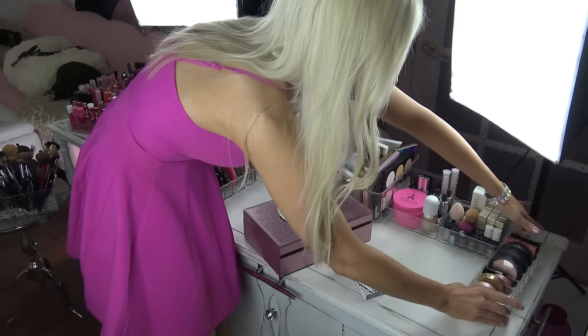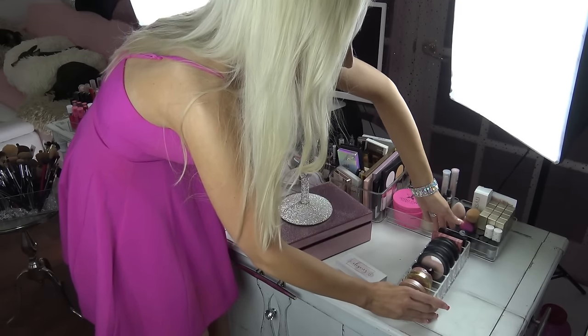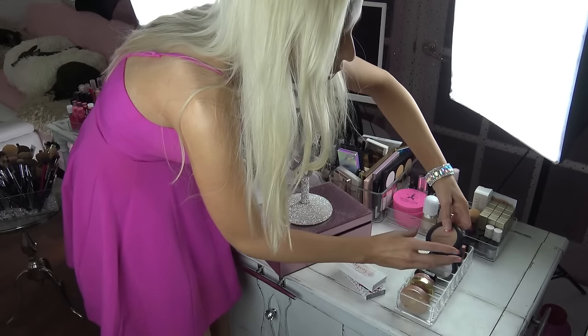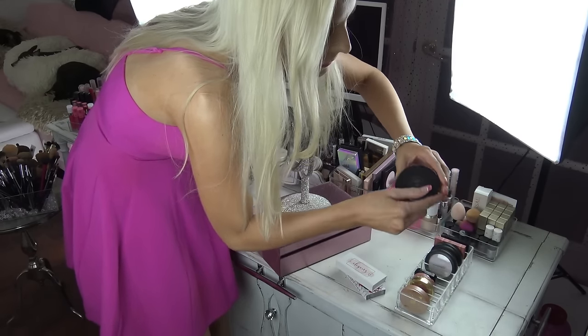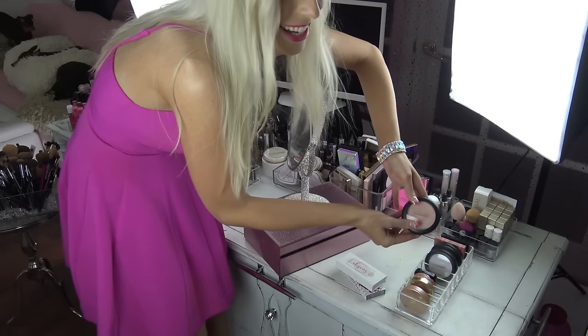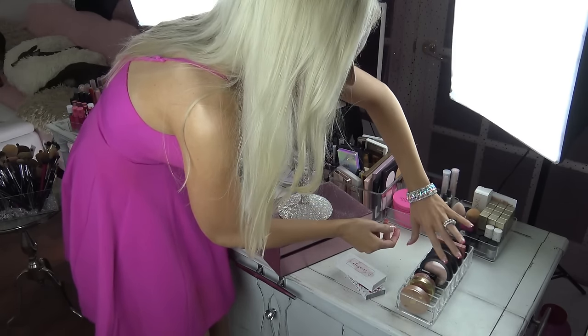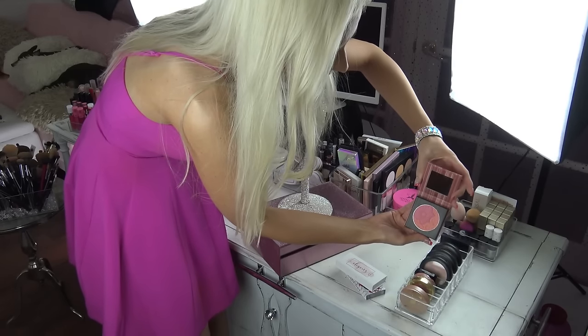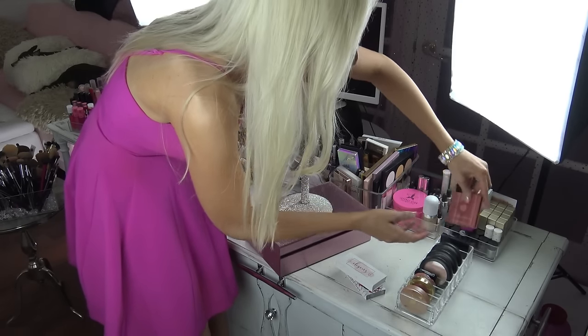more highlights and some blushes. I just hauled these beautiful MAC Extra Dimension skin finishes because of Laura. Thank you, Laura. So you guys have seen all three of those. You guys saw me haul the BH Cosmetics blush, which is so beautiful.